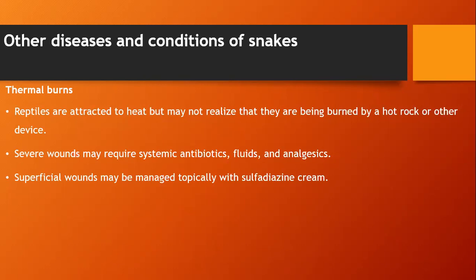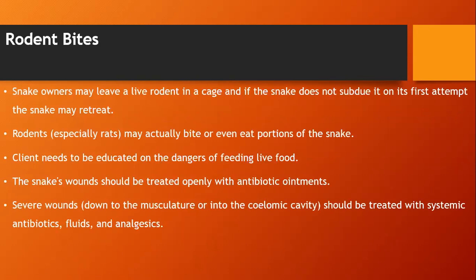Rodent bites. Snake owners may leave a live rodent in a cage, and if the snake does not subdue it on its first attempt, the snake may retreat. Rodents, especially rats, may actually bite or even eat portions of the snake. Other than normal habits, it's because they are also fighting for their lives.